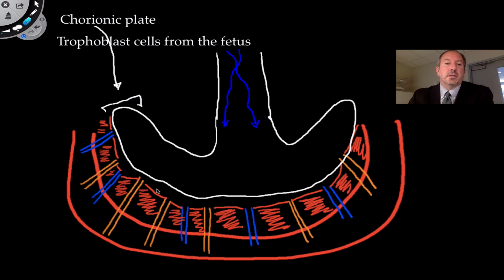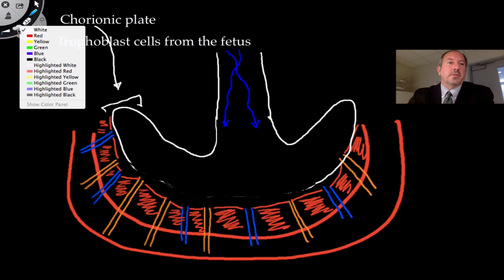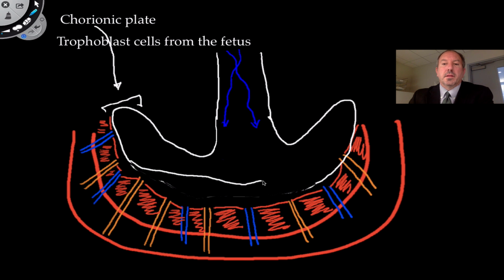Let me erase a little bit here to give a little more space for what is happening. Okay, so this is where the blood from the mother is pooling right in here in the basal plate. And so what's happening is the blood vessels, these umbilical arteries, are then branching and branching and branching like this, again, to provide more surface area in order to get oxygen from the mother. So these two are branching out like this.